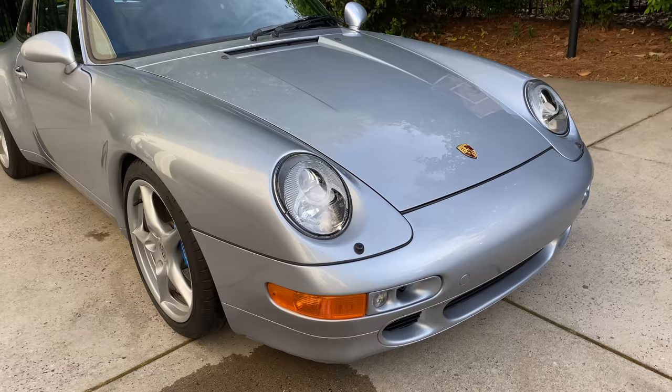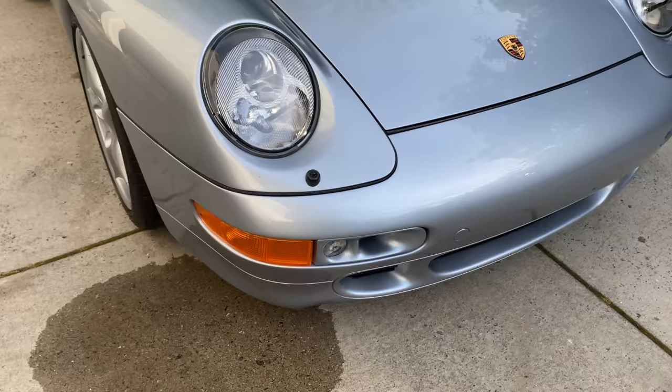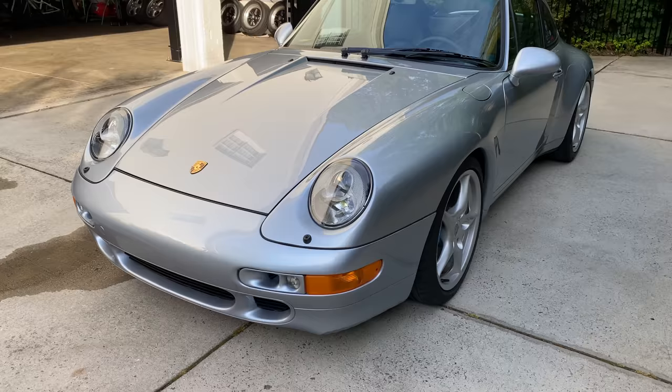And so I had the bumperette cutouts filled in. The shop did a good job plastic welding those cutouts, and so now it's nice and smooth. You can't see that. The paint match was also something that gave me some anxiety. Silver is hard to match. With the naked eye, you cannot tell that the paint wasn't original to the car. I know on camera it shows up a little bit different, but trust me when I say that if you see it with your naked eye, it looks good.